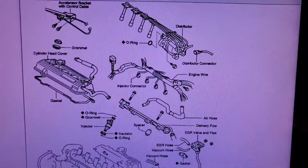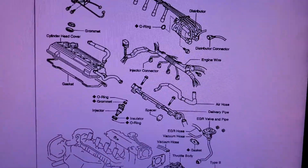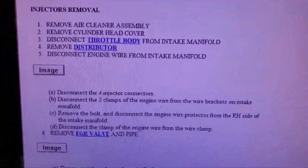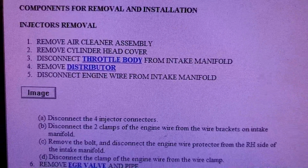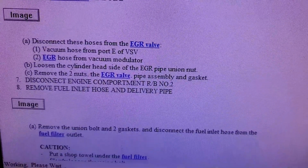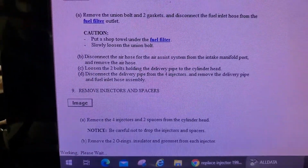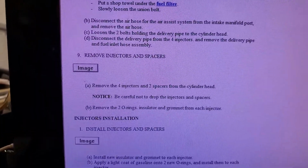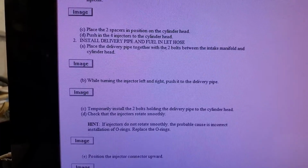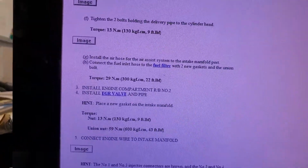So here's the injector diagram. Let me see if I can remove that injector without moving a lot of stuff that is in the way. So this is the proper procedure to remove the injector. And this is backwards, going backwards for the installation.